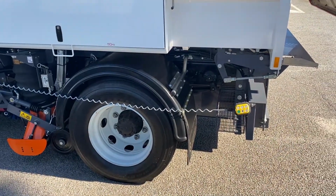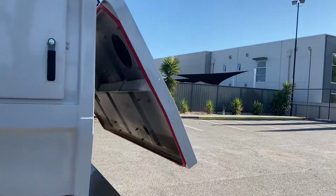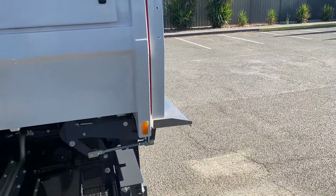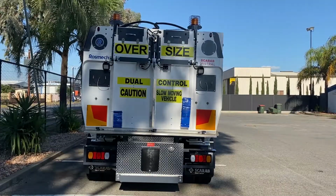Here's a demonstration of the hopper pendant's flexibility. When closing the rear door, it incorporates an automatic closure system, which clamps the door at 3 points for a watertight seal, and body drain fittings for removal of excess water.